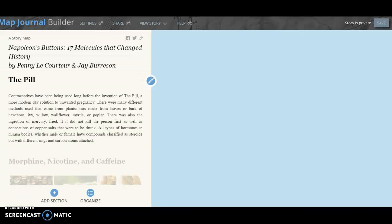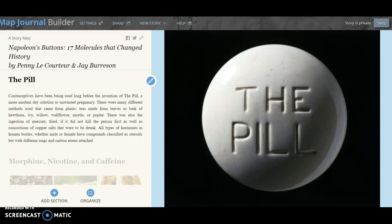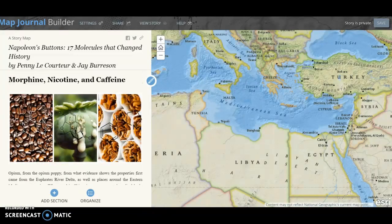As you can see, there are many other chapters in this book that I found quite interesting, especially on morphine, nicotine, and caffeine, and talking about the trade routes between those, and what damages it does to the humans, and what types of things have impacted those production and the ways that they have impacted humans.